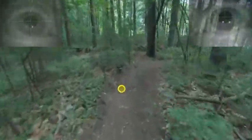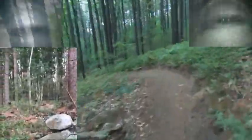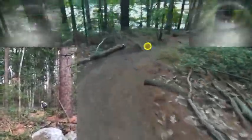This final downhill section will feature an embedded video in the lower left that shows the rider from afar as he negotiates this final downhill section.